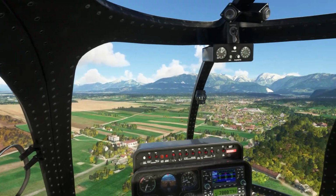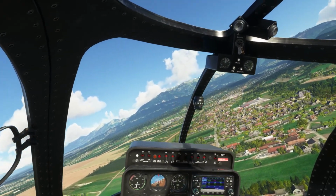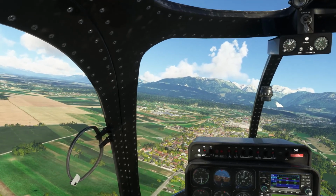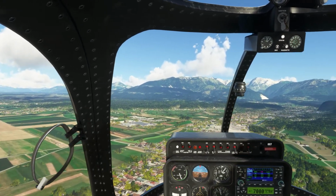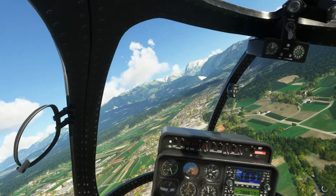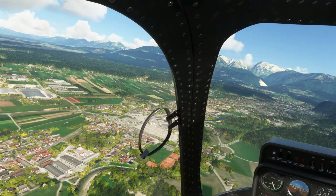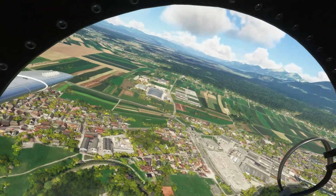Lost sight of the main road, but I think the shopping mall is this grey area off the nose. Let's just climb a bit, get a better view. In fact, it's right in front of us. So let's go to the right a bit. Yep. There's the roundabout. Stands out quite well against the green. And then large car parks and buildings typical of shopping malls.